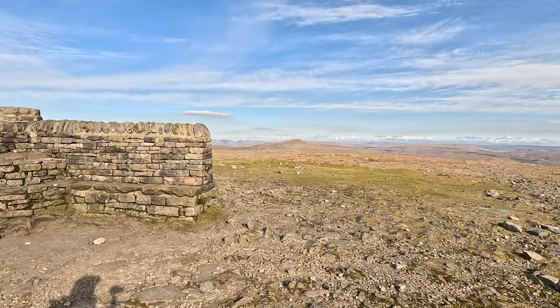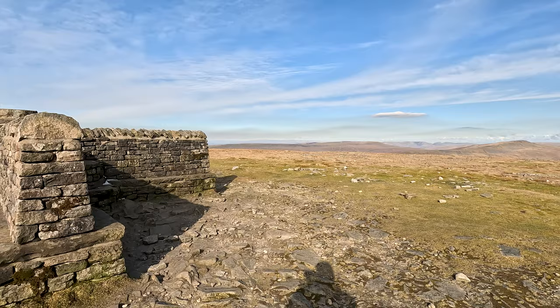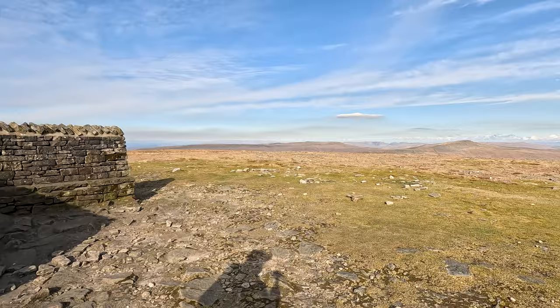Walking in a line from the trig past the weather shelter, we head along the sketchy path away from it that quickly pulls in by the northern edge of the summit plateau. In bad visibility though, ensure you take a compass bearing before leaving the weather shelter.